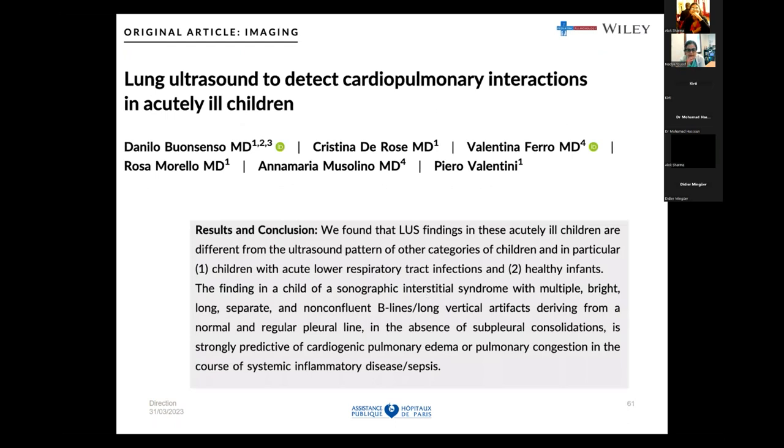And this one that came out last year I think is probably one of the first papers on using lung ultrasound to detect cardiopulmonary interactions in acutely ill children in the PICU. What they did was check the different patterns in three different groups of patients. One of them were healthy children, so controls, and the other ones were all critically ill, but they had different underlying lung diseases. They actually put bronchiolitis apart. And they also used proBNP to check whether there was an association with the different lung ultrasound patterns.